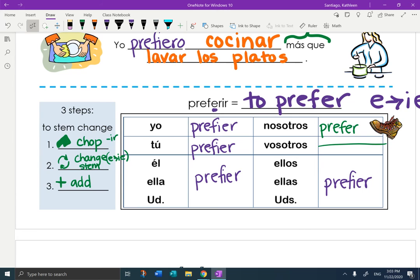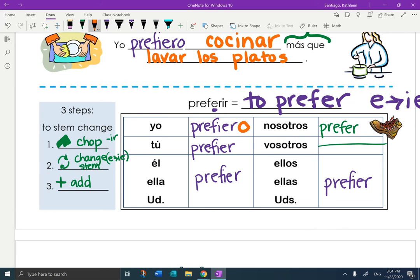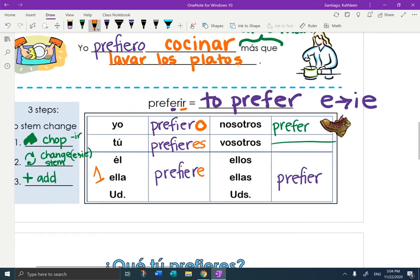Yo always ends in O, so it's prefiero. Then tú, you have 2 big toes, tú prefieres. Any one person, él, ella, usted, prefiere, which is weird, but remember, it's an IR verb, they end in E. Okay, so prefiero, prefieres, prefiere.